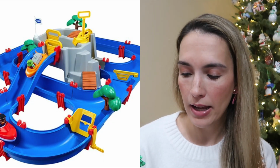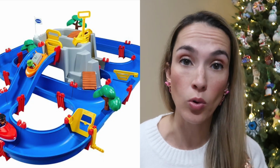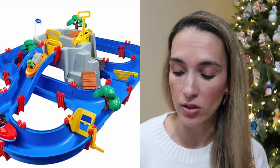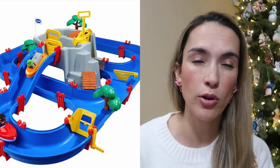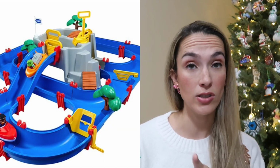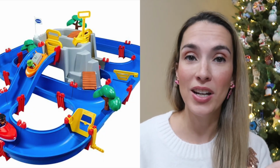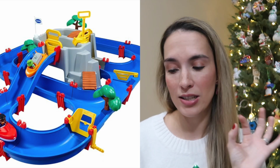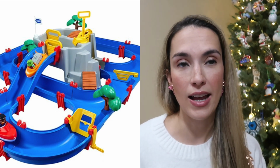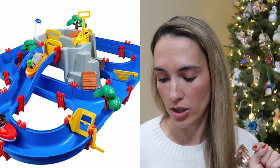2 water type toys that I wanted to mention is our Aqua Play Mountain Lake set. This is something we pull out when it's warmer outside. Very easy to build, and it's kind of like a water table for the ground. Highly recommend it. My kids love it. It's also really decently priced right now. So I wanted to throw that in here as well, because it is a bigger ticket item that most people don't want to get in the spring or summertime, but it's a great thing for Christmas.